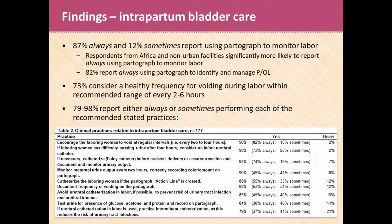And then as well, we have catheterized the laboring woman if the partograph action line is crossed. And here we have 55 reporting always and 33 reporting sometimes. And the last one is also very key in terms of urinary catheterization. So if urethral catheterization in labor is used, practice intermittent catheterization, as this reduces the risk of urinary tract infection. And we have 37% reporting always and 41% reporting sometimes. And that is also the practice with the highest number of respondents who report never practicing it at 21%.